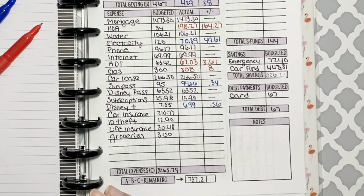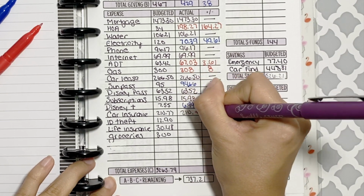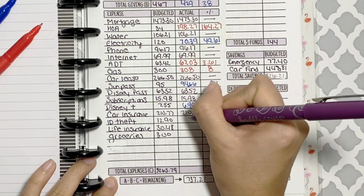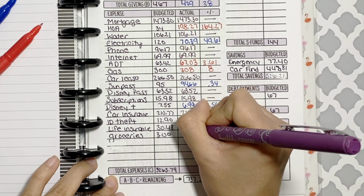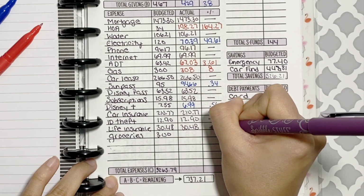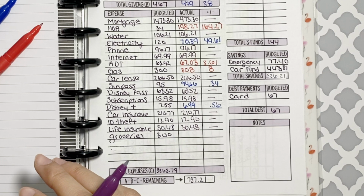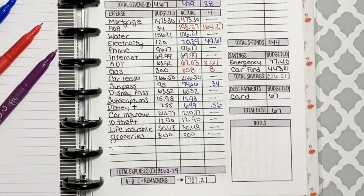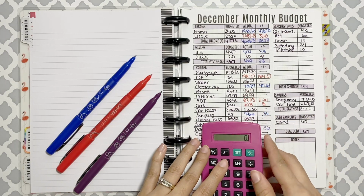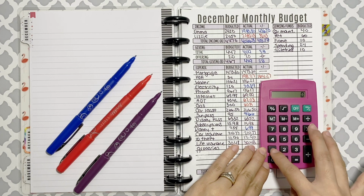Car insurance, that did stay the same. So that was $210.77. This stays the same, ID theft, and then our life insurance for the both of us. And then groceries, I believe that did stay the same. Yep, groceries did stay the same. So now let's go ahead and add up all of our expenses and see what our actual number is for expenses.